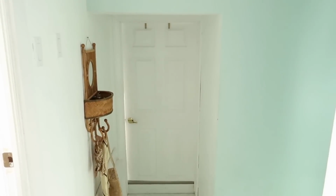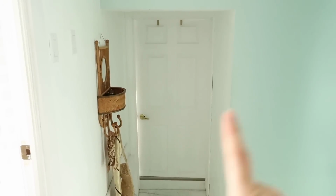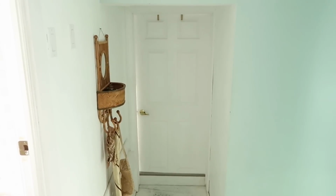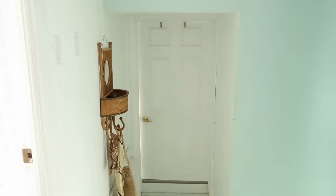Okay, hey you guys, welcome to my bedroom tour. This is my bedroom door, with little stairs up to it. My bedroom is a loft, so it is on the second floor. Before we go in, I wanted to show you what I mean by loft.